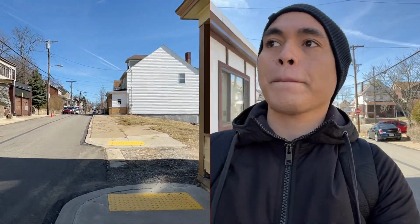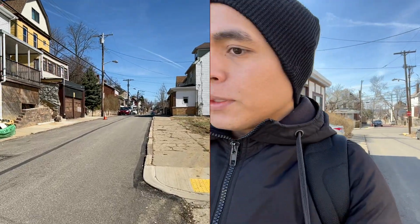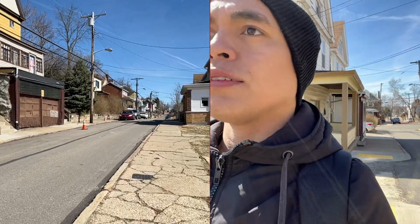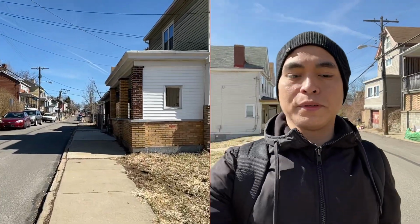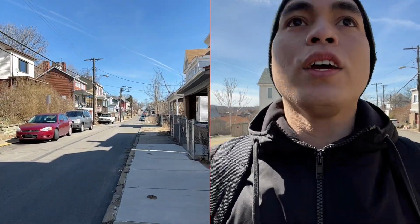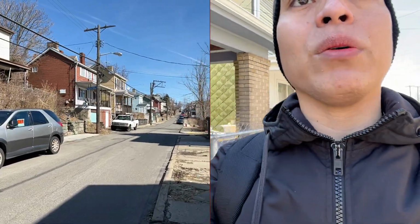It's cold. I have gloves on. We will see what's in there. Hold on. Hopefully I'm not going to get lost, because if I get lost, it's not good. Alright, this is our road. Okay, we're now on Pittsburgh Way. That's Pittsburgh Way. I will show you where Pittsburgh Way is.